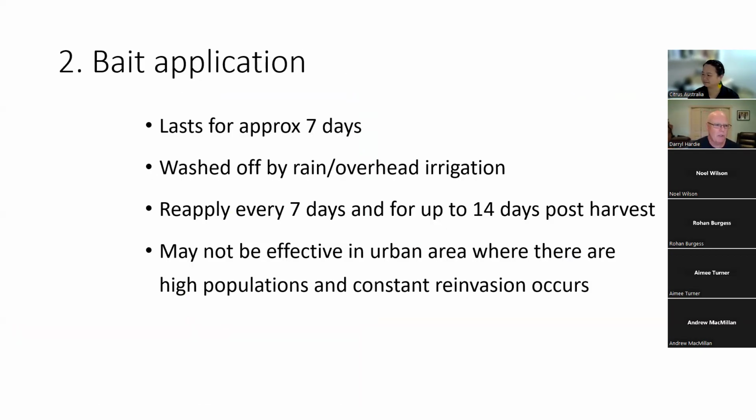Right, so number 2 is bait application. Now, bait application, we'll see a bit more about shortly, but basically it's very short-lived because the chemicals that are used are very short-lived chemicals, because we don't want any residual issues like we have with the Lebaycid and the dimethoates.